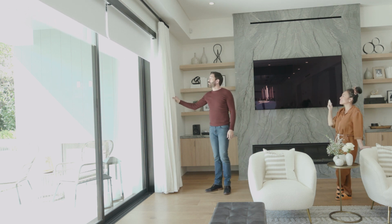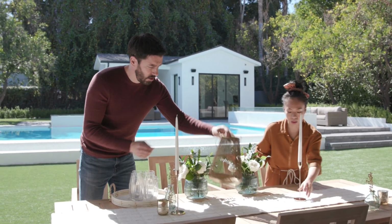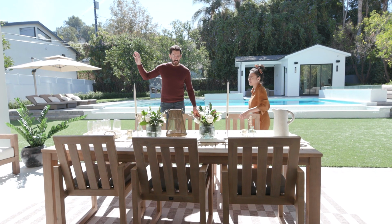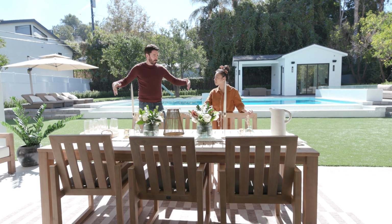But you also want to go for some decorative panels like what we have on the side here, because then it just gives you that finished designer look. Perfect. I actually really love that Ro decided she wanted to have the outdoor dining space over here instead of the side patio, because there's more space to work with.